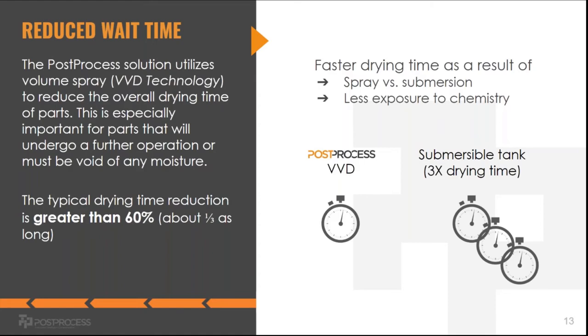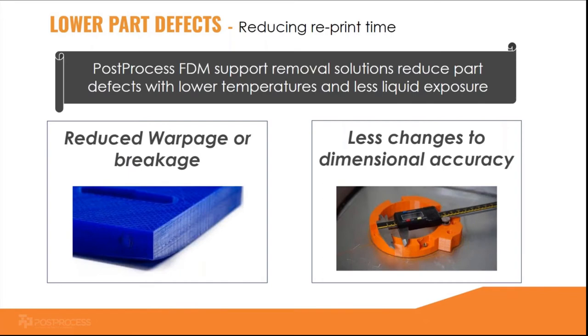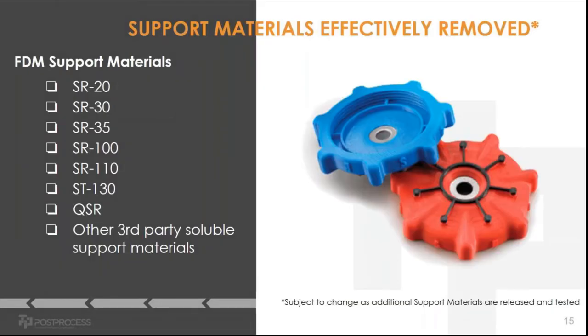So then another subsequent benefit of our solution, because of the fact that you're not having as much liquid exposure, is we're keeping that geometry intact. So that dimensional accuracy is still going to be there while we're reducing the risk of warpage or breaking apart. So I'm quickly going to pull up a list of support material that we have successfully removed. So as long as it's a soluble support, we do have success in our machine. If you don't see the support here, feel free to reach out to us or ask me a question at the end of the presentation.